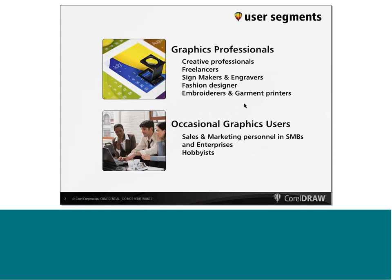So they like a tool like CorelDRAW Graphics Suite because it's easier to learn and easier to use and helps them achieve their goals. We also have, occasionally, hobbyists or home users, but really a product like CorelDRAW Home and Student Suite is better suited for those folks. It gives you quite a bit of power, but it's not for commercial use.